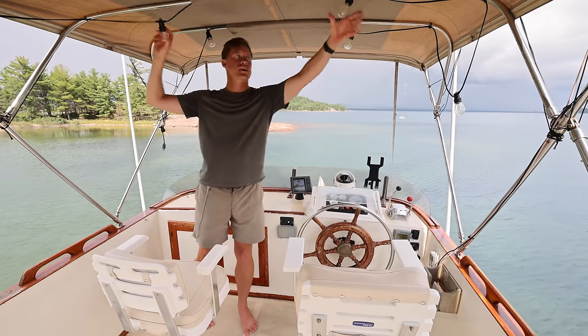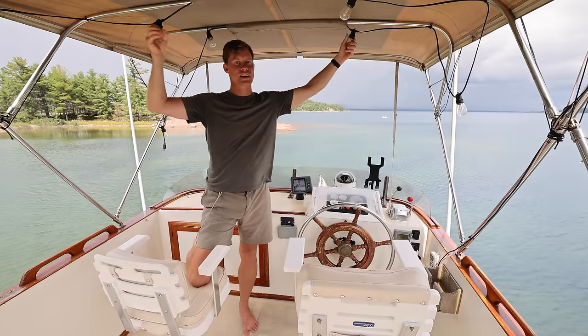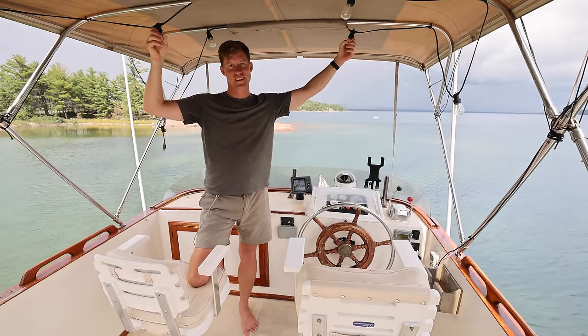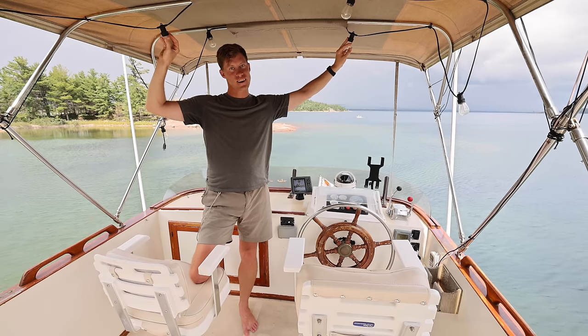We also have these string lights up here. We don't use these nearly enough. The main reason is they attract bugs, and very rarely are we in a situation where we're not around bugs. Still, they do add a very nice ambiance to Pivot.